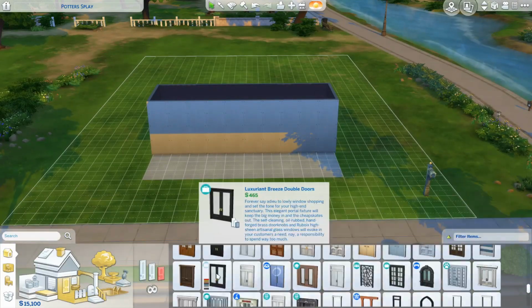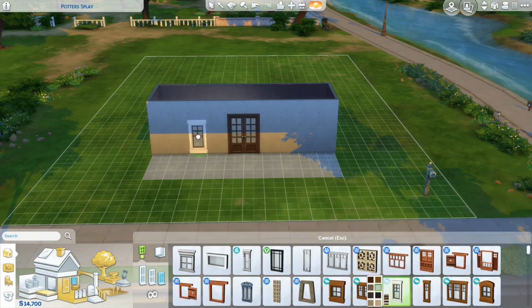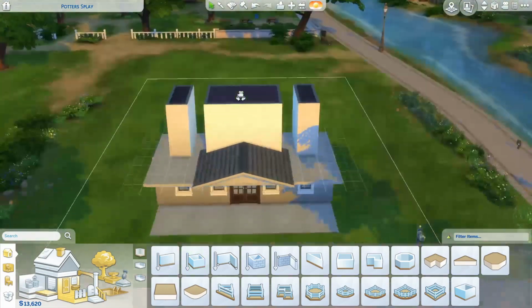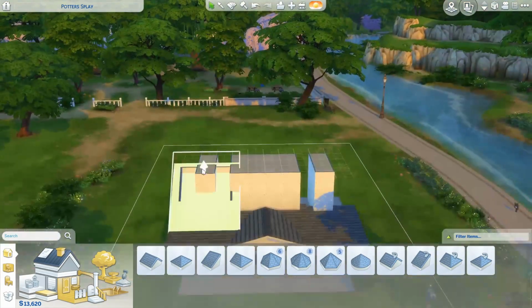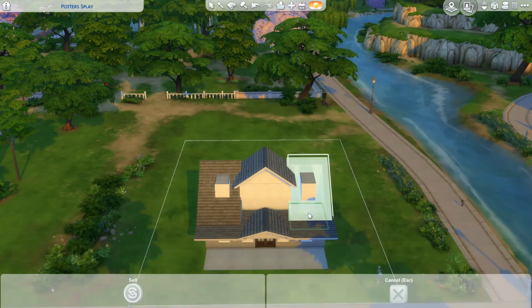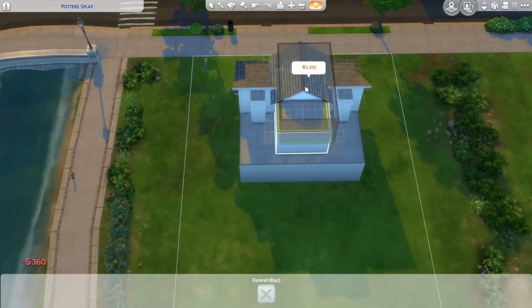Today I am building a modern farmhouse, and can I just say I love how this house turned out. It's probably one of my favorite builds that I've done so far, and it's also taken me the longest amount of time. I've actually been working on this house all week this week, so yeah, it's been a long time, but it turned out really nicely, I think. So hopefully you guys will think the same.